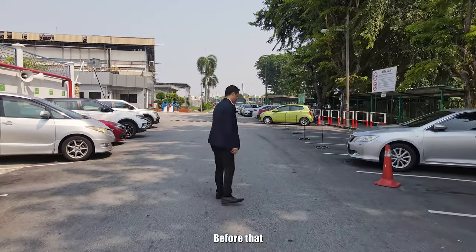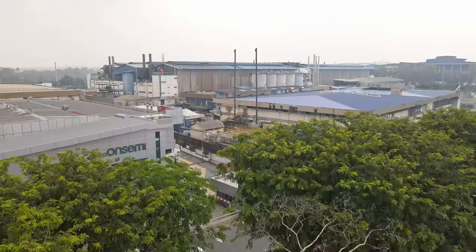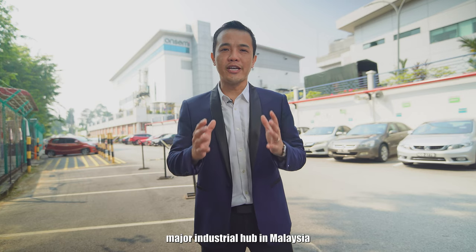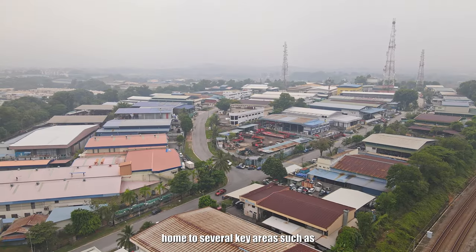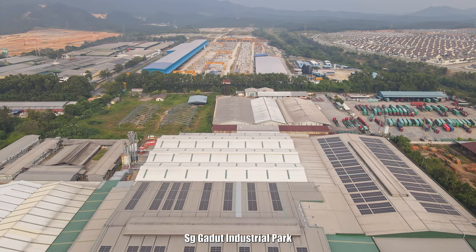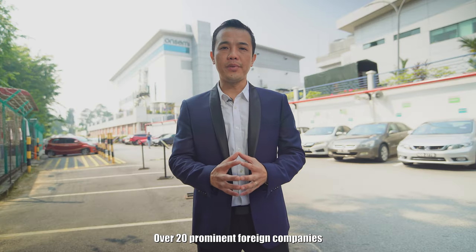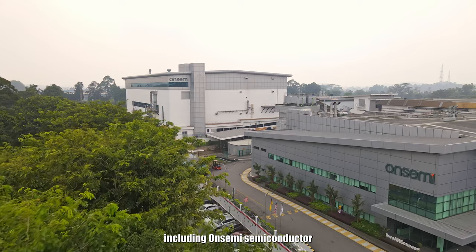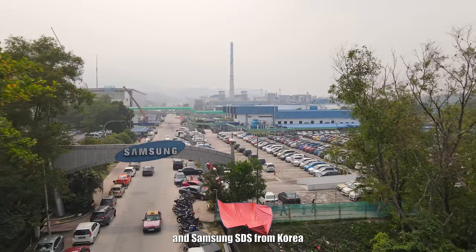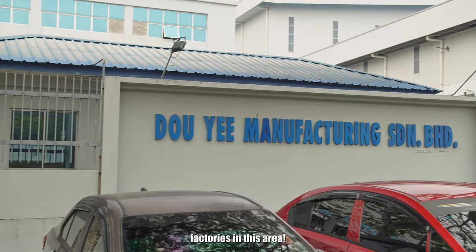Before that, how well do you know Senawang? Senawang is famous as a major industrial hub in Malaysia, home to several key areas such as Sri Senawang Light Industries, Sungai Gadut Industrial Park, and Tuanku Jaafar Light Industrial Area. Over 20 prominent foreign companies, including onsemi semiconductor from the United States, NXP semiconductor from the Netherlands, and Samsung SDS from Korea, have chosen to establish their factories in this area.